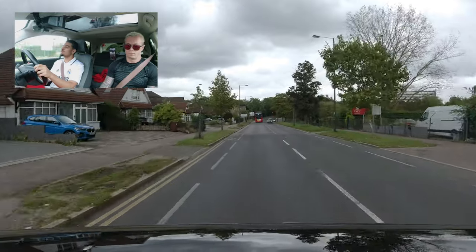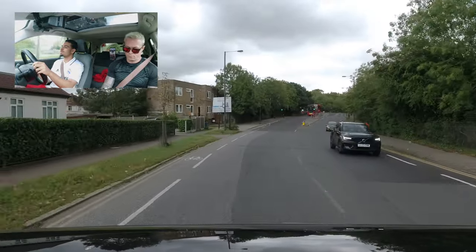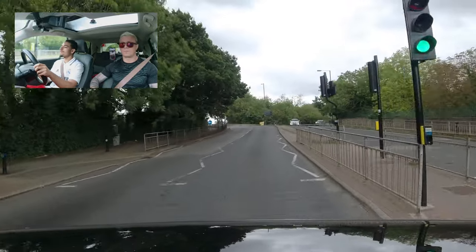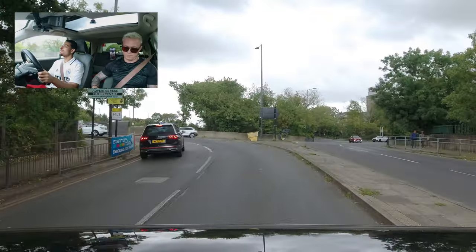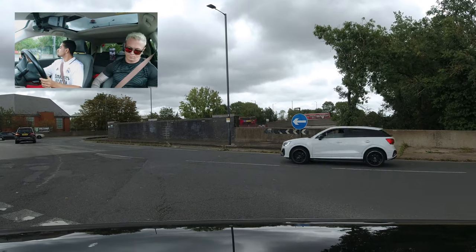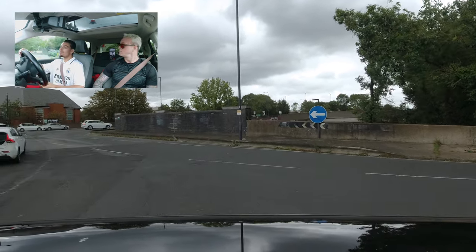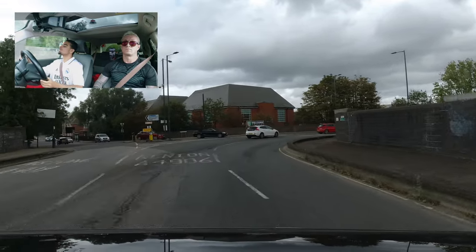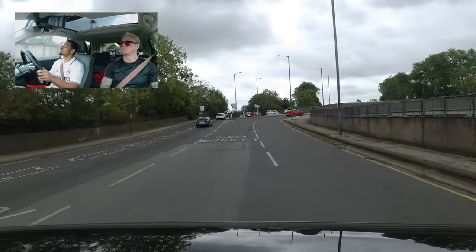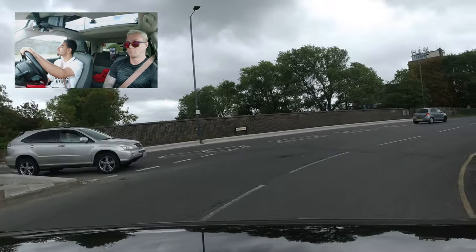After 300 yards, go right on the roundabout and take the third exit, A404, Watford Road. This is the second biggest roundabout at Greenford Test Centre. Go right on the roundabout and take the third exit. Nice early positioning. Take the exit, A404, Watford Road.